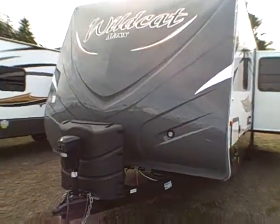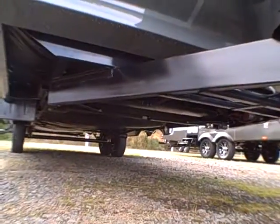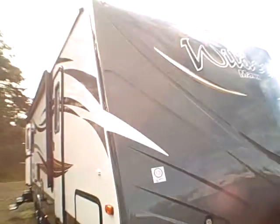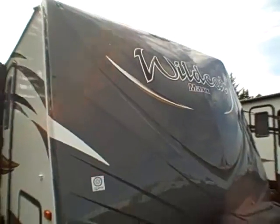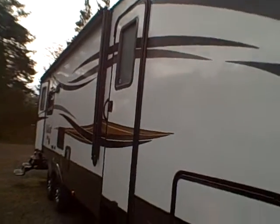Fiberglass nose cap, that protects your investment. Power hitch jack, LED lights, enclosed underbelly, R38 insulation value in the floor and roof, LED lights all over the nose on this thing. You can see down the side, it's got a big power awning, double door entry, black anodized trim throughout.